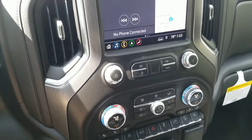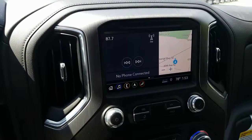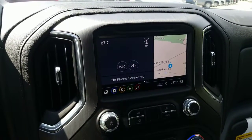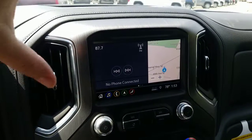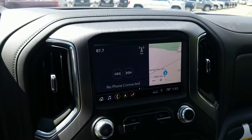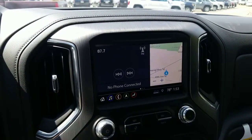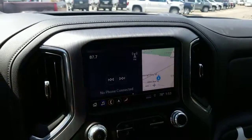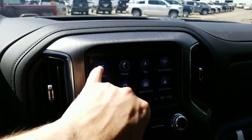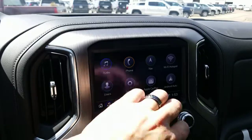All of your different controls if you don't want to just leave it on auto to let it think for you. Above that, we do have our nice large display. I know some people will say it's not the 12-inch tablet of some of our competitors, but it is extremely crisp and clear. And really, since you're using Apple CarPlay and Android Auto, this is the max configuration for those apps at this point in time. You will see it has navigation built in, as well as your different radio, your Bluetooth, and you will see there are actual users that you can set here.